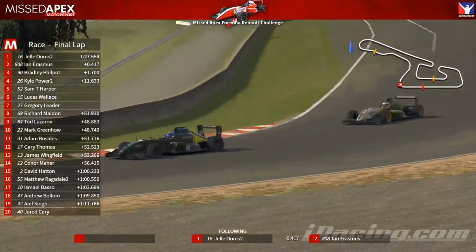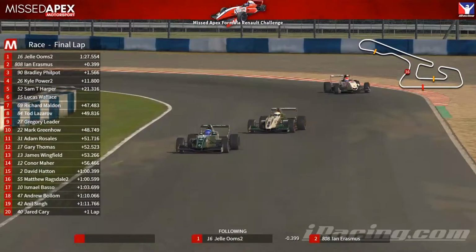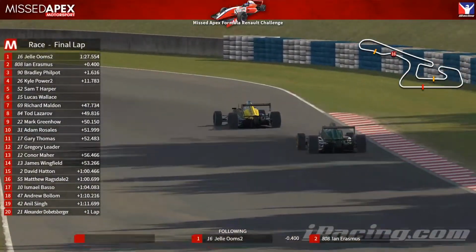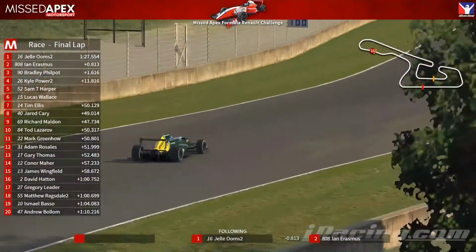Just as long as it doesn't do an Ocon on Verstappen, then we should be okay. No, absolutely not. So the leaders have started the final lap, and Jelly Ooms lost 0.3 of a second to Ian Erasmus. I wonder if there's one last twist in this tale for the first race weekend of the Missed Apex Formula Renault 2.0 Challenge.